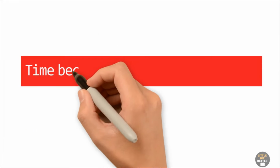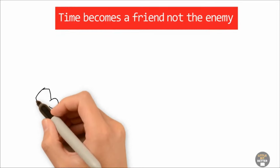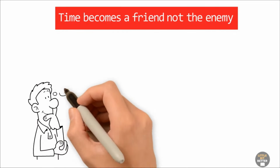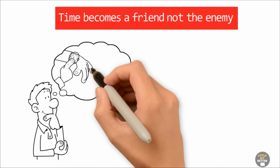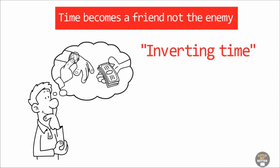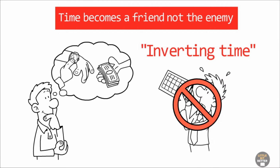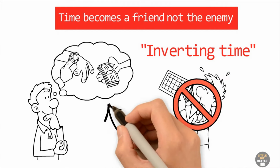Third, time becomes a friend, not the enemy. The concept of time changes from a negative, something that has been lost, to a positive representation of events accomplished. The author calls this inverting time because it changes the perception of time from an abstract source of anxiety to an exact measure of productivity.